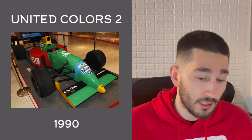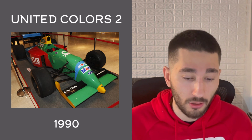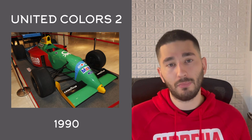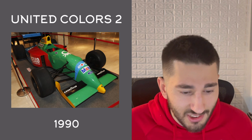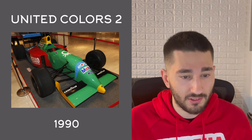I would say that finally, with all these colors mashed up of the green, red, blue, and yellow all together, they finally put it in, I think, the best looking way. But might I add though, this isn't the best looking car, so it's a maybe for me. It's a maybe for me on this one. All in all though, United Colors 2 has some of the worst.